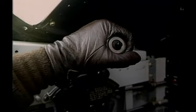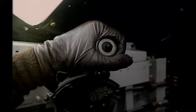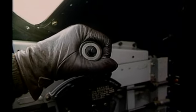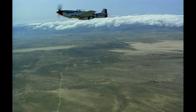We'll make successive power reductions here. Back to 36 inches at 2,400 RPM. That gives you a leisurely climb out. Not using a lot of fuel, very easy to do.